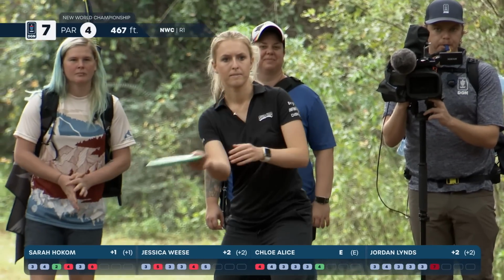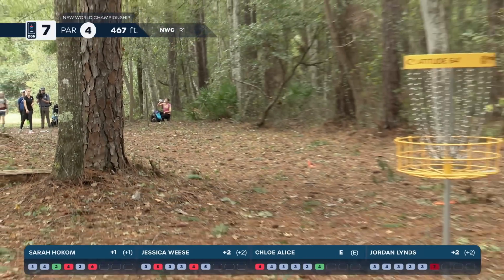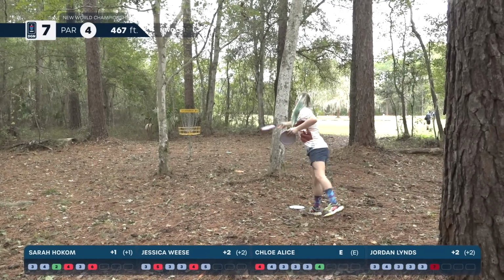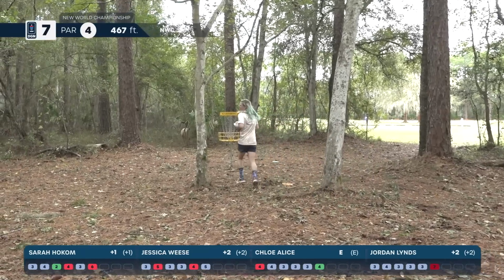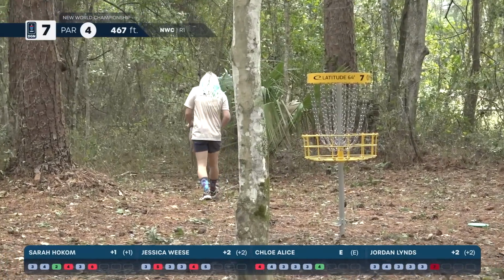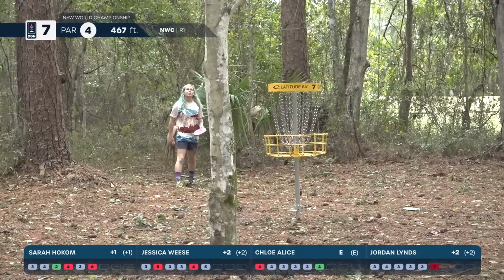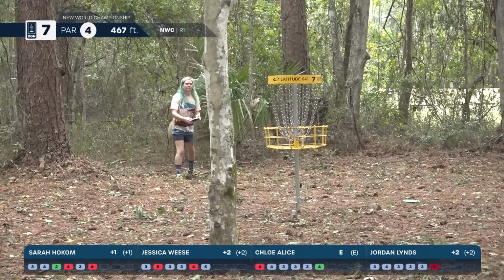Sarah Hokom will be putting for birdie. Nice little chip up from Jordan. Yeah, she's going to have to settle with the par, which honestly feels not too good on this hole, like you were saying. But we'll take pars. And Chloe just a bit off on that putt, and she does a happy little jog over to the comeback. Sometimes instead of getting stressed out, you just go, oopsie. All right, let's go. Yeah, she's doing a nice little reset, though.